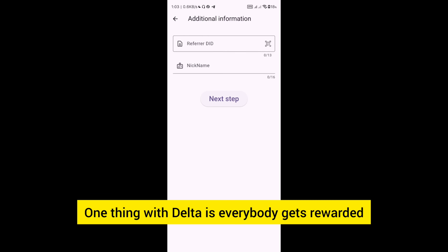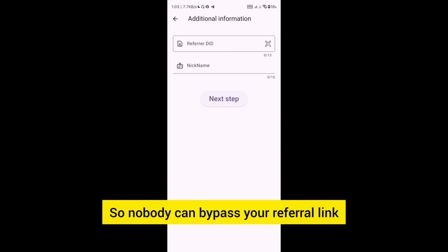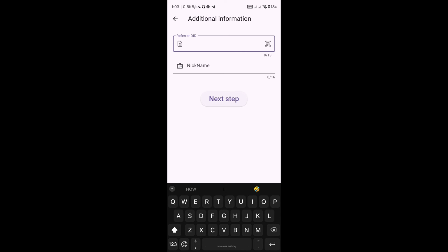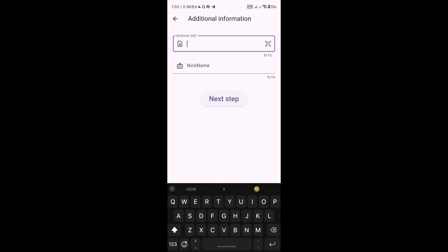One thing with Delta is everybody gets rewarded for whoever is joining, so nobody can bypass your referral link or your referral code, right? So once you get to this spot, what you do next is enter my referral code. You can use anybody else's, but here is mine. Let me just call it out so that we'll all enter the code at the same time.